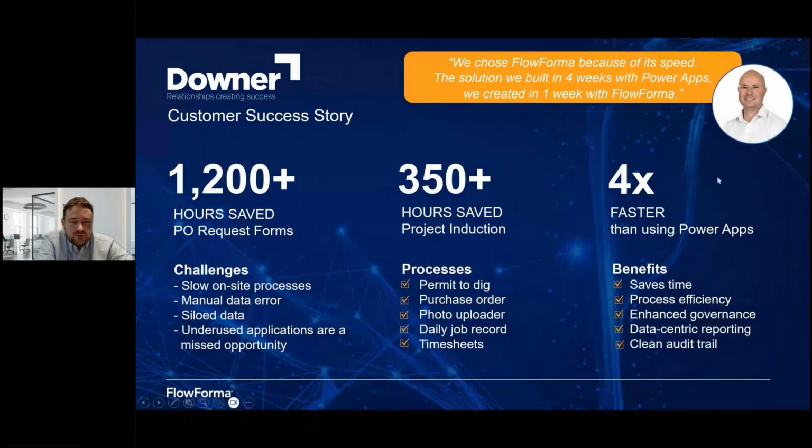To address these pain points, Downer automated 23 processes, including purchase order requests, project inductions, wage staff timesheets, and their bitumen plant operations process. The benefits of automation were significant. So time savings across teams, improved efficiency with integrated workflows, enhanced governance and productivity, data-driven reporting, better client perception that fueled their growth. The automation also provided a clean audit trail for improved accountability.